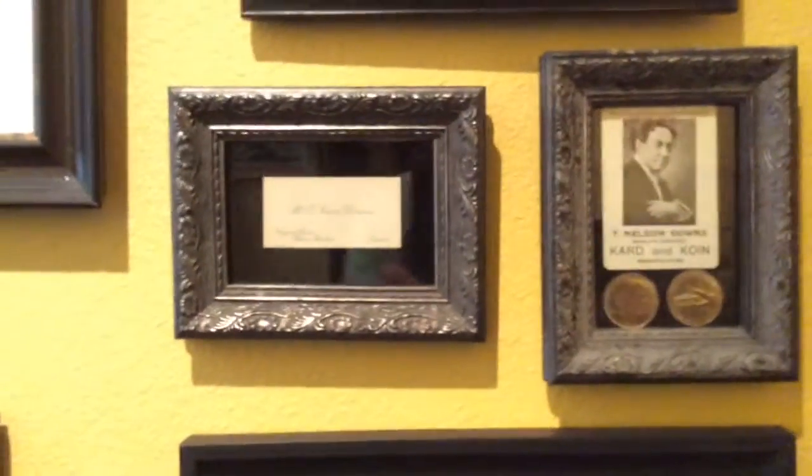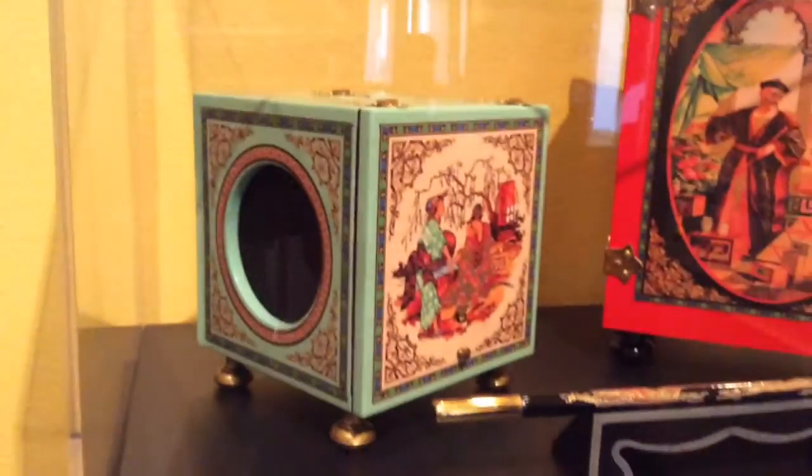T. Nelson Downs signature coins, business card. Kind of hard to read there, but the general idea. Continue to move along. A double wrist chopper. So the Okito boxes that he was talking about. The fact that this was Dean Dill's box made by Norm Nielsen. A few of those were available and sold out immediately, of course.